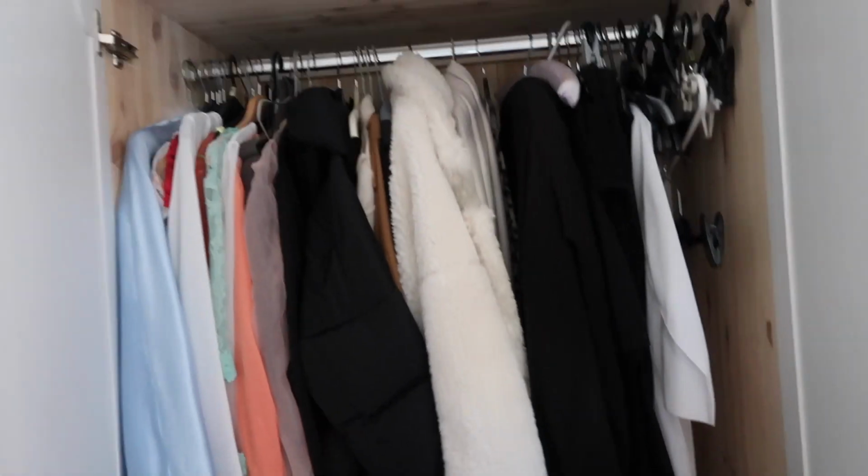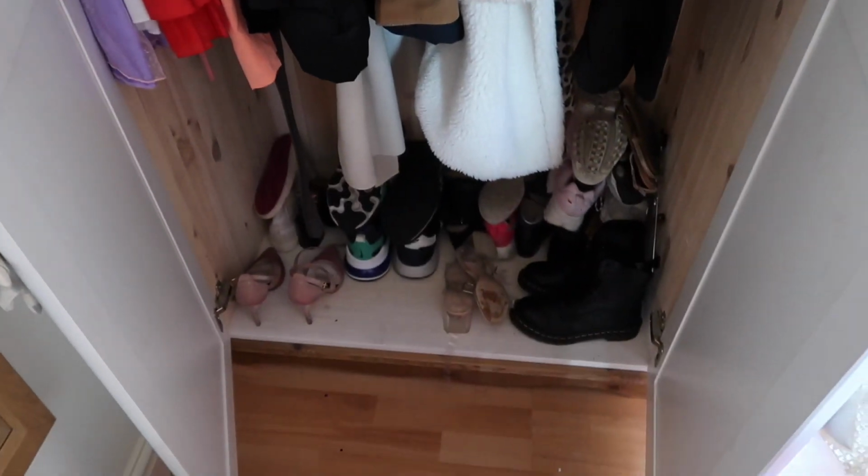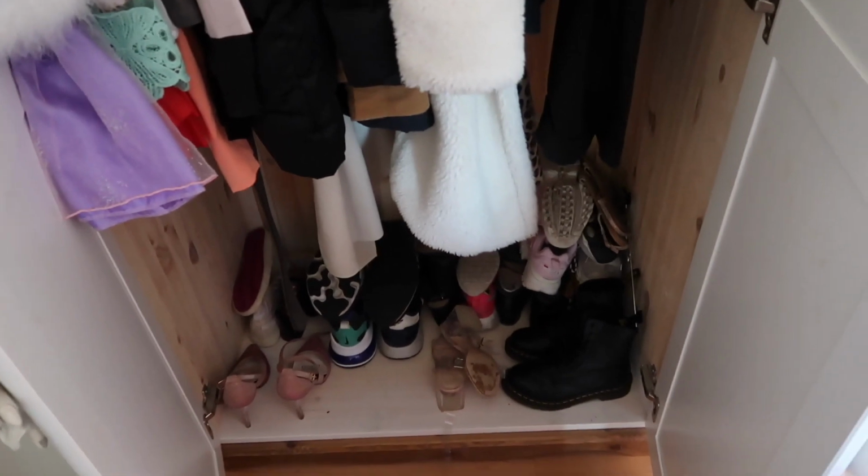So this is how it looks so far, because I've got everything out of it. I've got rid of most things that I don't wear. These are like 15th. I wore this for my 15th. It's a tangled dress that my mum made. Need to get a nice shoe rack to keep all the shoes. I'm going to empty this now, but it shouldn't take long because it's not really that much to do.